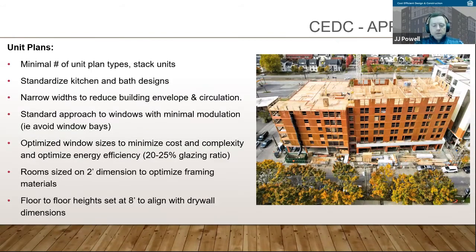So just a few basic concepts for unit plans. A minimal number of unit plan types, that's what we really strive for. Stacking units, standardizing kitchen and bath designs. We really strive to reduce the numbers of types of kitchens and bathrooms. If a plumber can walk in and know that the bathroom in this unit is just like every other bathroom down the hall, it might be located slightly differently, maybe. Or there might be some unique condition to the unit plan, but there's an element of reliability there. Narrow widths, reducing envelope and circulation.